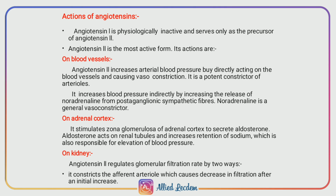On the adrenal cortex, it stimulates the zona glomerulosa of the adrenal cortex to secrete aldosterone. As a result, aldosterone acts on the renal tubules and increases the retention of sodium, which is responsible for the elevation of blood pressure. On the kidney, angiotensin 2 regulates the GFR in two ways.